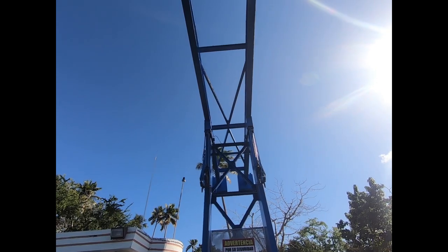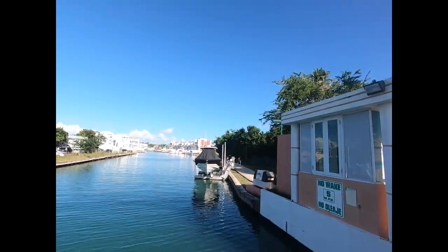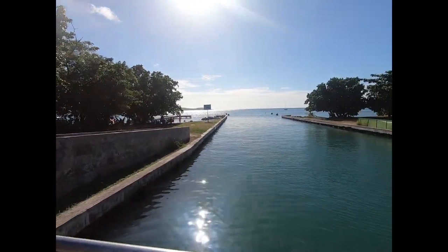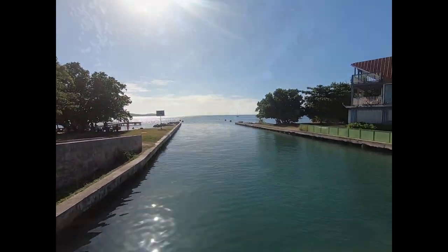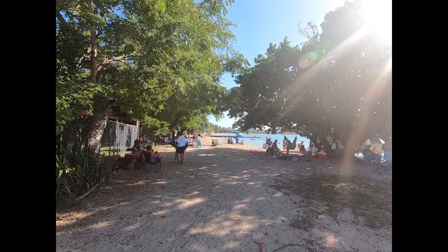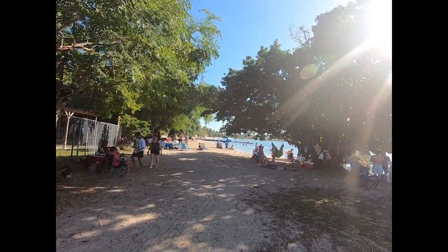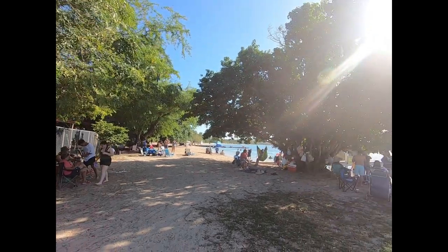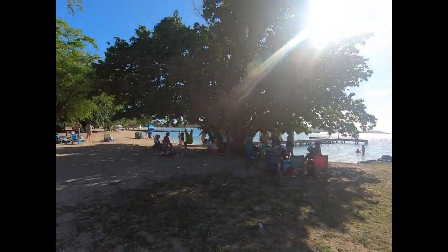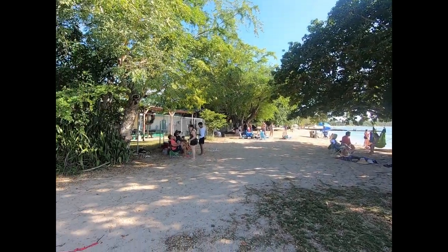There's a drawbridge here so that the rich people can get their big boats out into the ocean. And not too far down there are our chairs, hopefully. Hopefully they're still there. Don't know that for a fact. We've been gone for a long, long time. Just chilling here on Saturday afternoon.